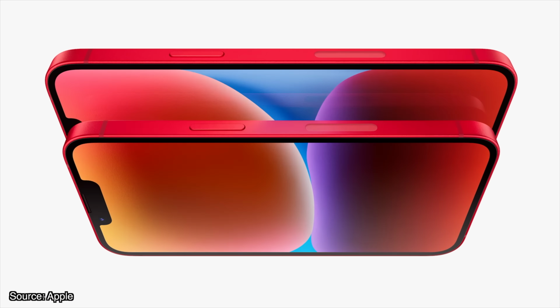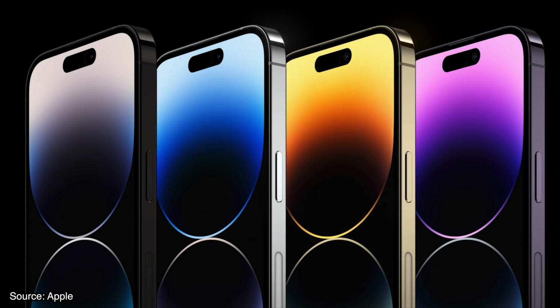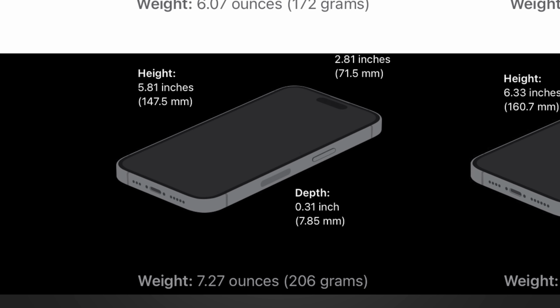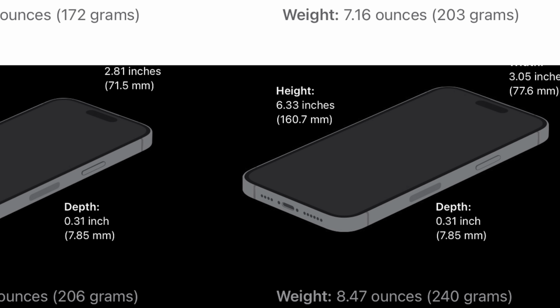So the iPhone 14 and the iPhone 14 Plus are made with aluminum sides, while the 14 Pro and Pro Max have stainless steel sides, and stainless steel is heavier than aluminum. So the iPhone 14 weighs 172 grams, while the Pro weighs 203 grams. And the Pro Max is the heaviest, weighing a whopping 240 grams.